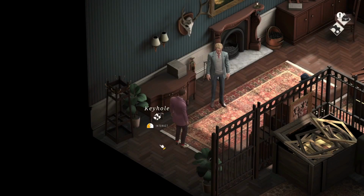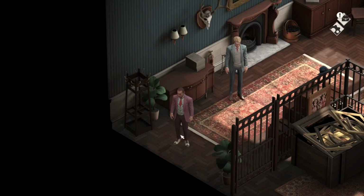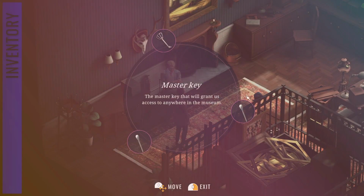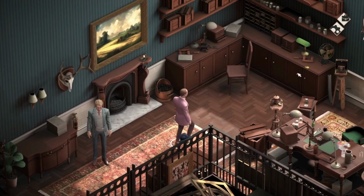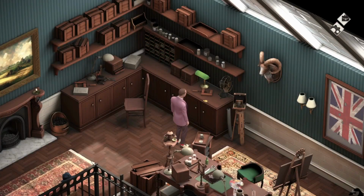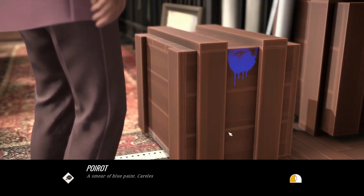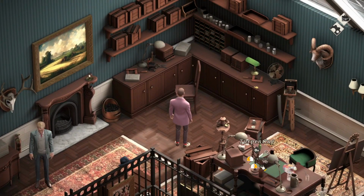I don't know if the game saved all that we did. I think it did, indeed. We got some new stuff. That's the cleaning swabs. Okay. So I think the game did save something. Yellow paint. Okay. We have here the blue paint. We have here the... Oh, what's this?